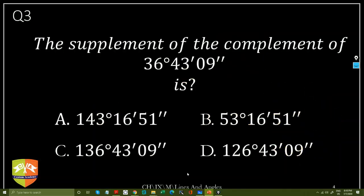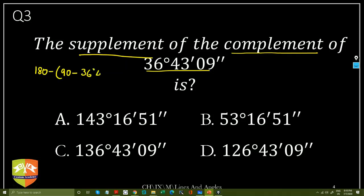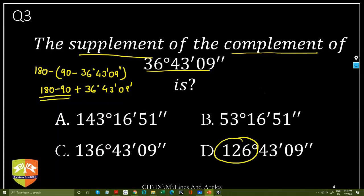And you had to read it properly. It was supplement of complement of this. Okay, supplement of the complement of this. So supplement of complement of this is nothing but 180 minus 90 minus this number, 36 degree, 43 minutes and 09 seconds. So you don't need to calculate anything. So it was simple, 180 minus 90 plus 36 degree, 43 minutes and 09 seconds. 180 minus 90 is simply 90. So 90 plus 36, 126, and the game was done.